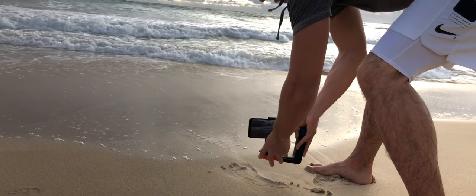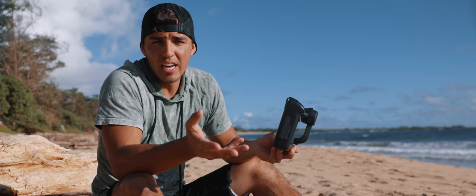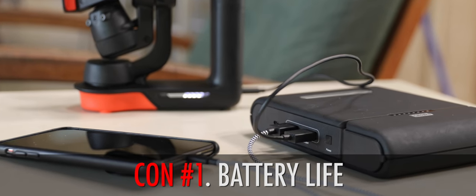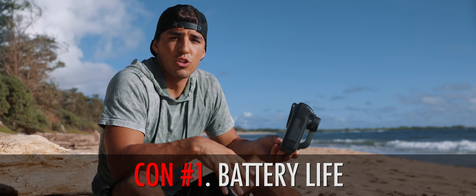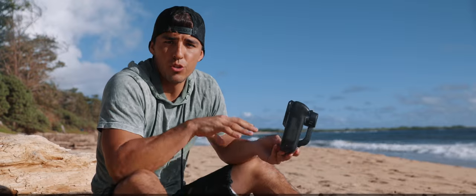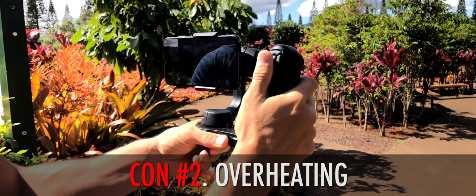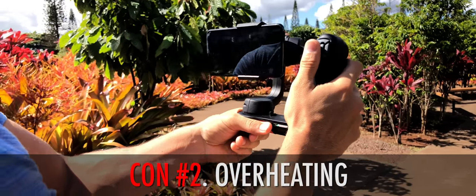But a couple things that were kind of frustrating while shooting with the phone all week, and problems that you'll see on pretty much any phone that you're shooting with are, number one, battery life. Phone batteries are only going to last a few hours when shooting video, so I have to haul around an extra battery to recharge a couple times a day if I want to shoot all day. Number two is overheating. You can't shoot very long in direct sunlight without having the phone getting too hot and auto-dimming your screen, making it really hard to see what you're filming.